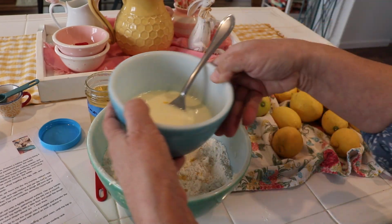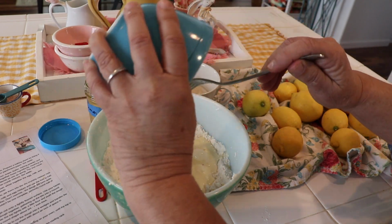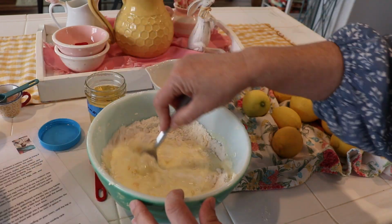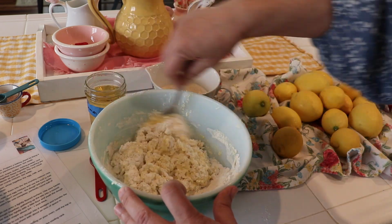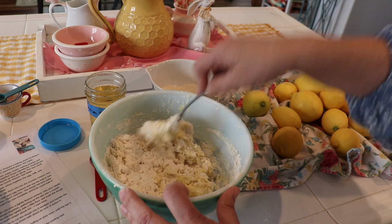Once you finish zesting those lemons, you're just going to add the milk mixture to the flour mixture, and with your fork, just gently fold it over till it's all combined and forms a ball.